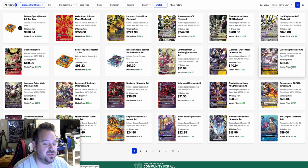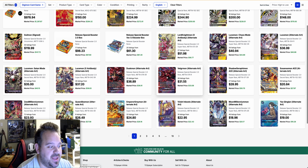Same with this Lucemon. He's on par with what the EX6 one is for the alt. I don't think this one is as good as the EX6 one. It's still pretty good, so I'm thinking it's going to stay around that price. Might get up to 40 if the deck does well, but it'll probably stay around the $30 to $35 mark. So this has definitely come down quite a bit.